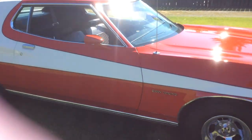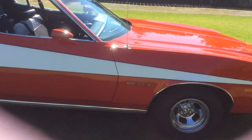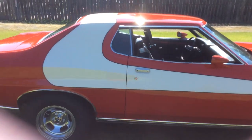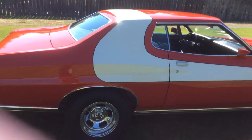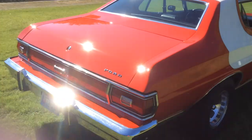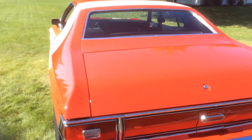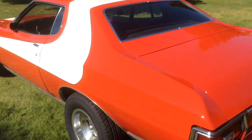And the stripe is dead on accurate for the TV show car. The chrome is great. The paint is a week old.